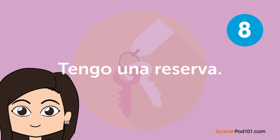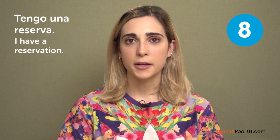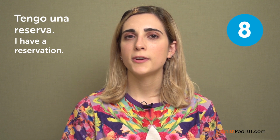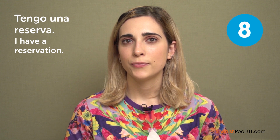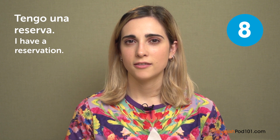Tengo una reserva. I have a reservation. So if you really want to go to a restaurant, try to research a little bit and see if that place is normally full, so that you can make a reservation beforehand.